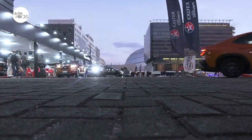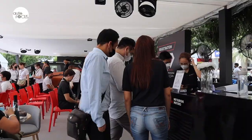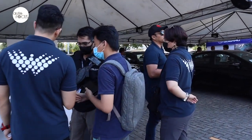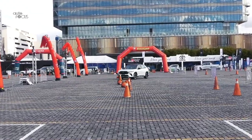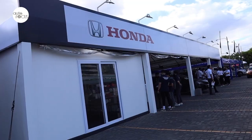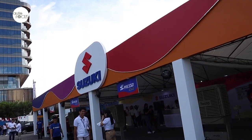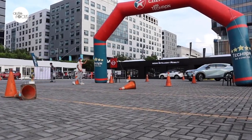Team members from participating auto manufacturers and distributors had their hands full taking care of the visitors at respective booths, touting the best of what their vehicles offer, guiding them around the course laid out for testing vehicles to showcase their ride and handling performance. It was test drive galore at this year's festival with a near full complement of vehicle lineups from Ford, GAC Motor, GWM, Honda, Hyundai, Mitsubishi, Nissan, Subaru, Suzuki, Toyota, and WM Motor. This year's festival was presented by Caltex.